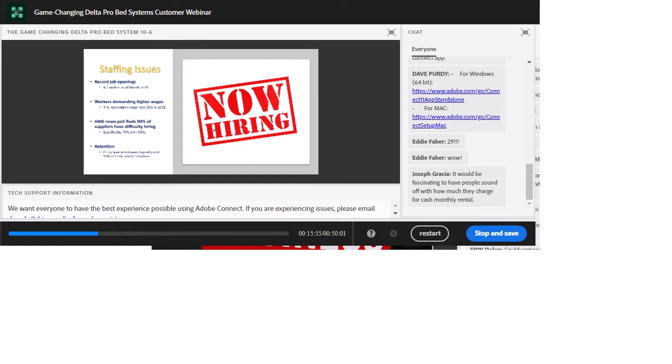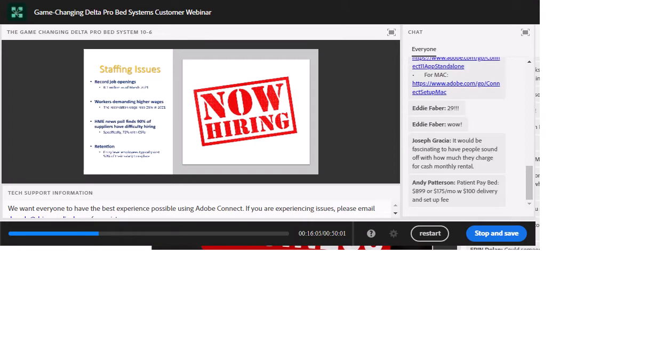They're all demanding more money. What economists call the reservation wage for people without a college degree, that's the lowest pay people are willing to accept to take a job, rose 26% from March 2020 to March 2021. That's confirmed by the HME News poll, which found 72% of HMEs say it's most difficult to hire entry-level CSRs. And we feel your pain.